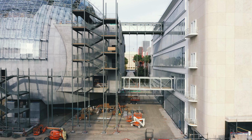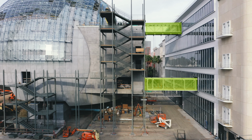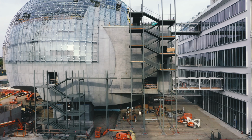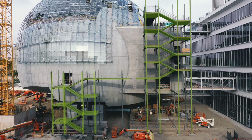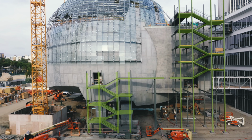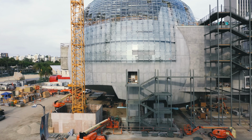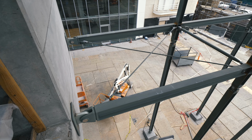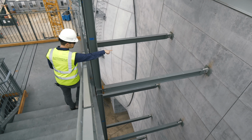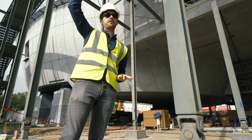On our last visit, we spoke about the bridges and the way in which they're designed to pivot and slide and accommodate the differential motion of the two buildings. Today, we're going to talk about the design of the egress stairs that we're standing on now. The Geffen Theater, as I mentioned before, can experience significant movement during earthquake. So the challenge that we had was figuring out how we could detail the stair in such a way that it can reconcile this paradox of being both rigidly supported and flexibly supported.